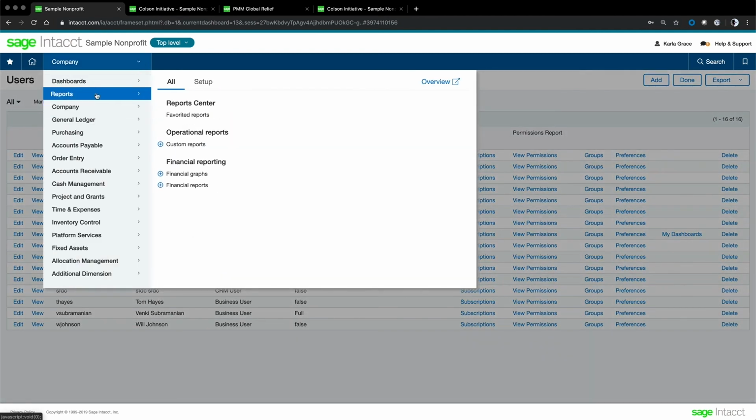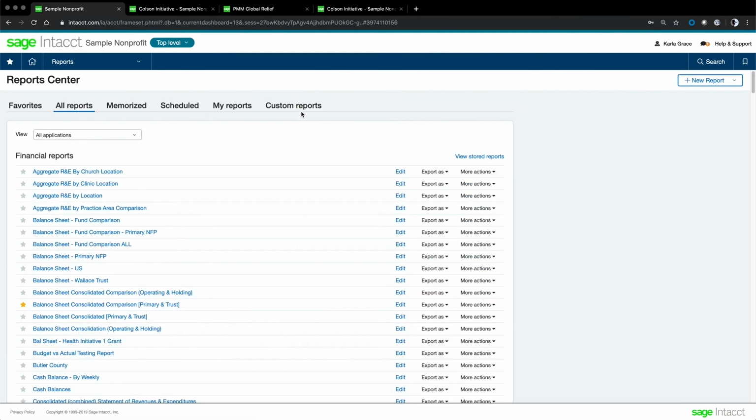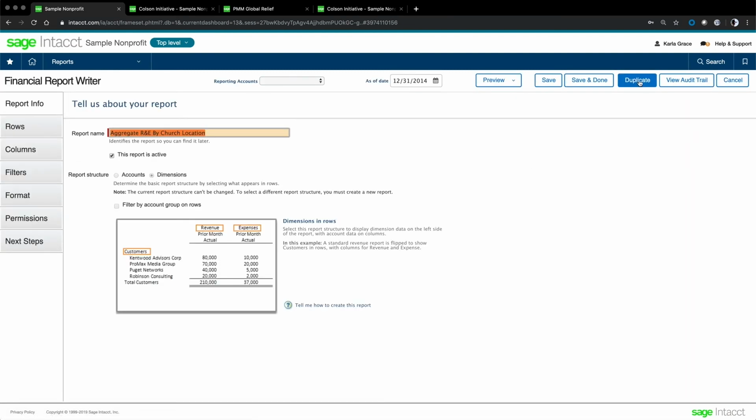Speaking of duplicating items to get started faster, let's look at some areas where you can duplicate records to build a variation of the original. In Reports, this is in the Report Center, I can open a financial report in the Financial Report Writer and simply duplicate it. After I give it a name, I can open it and make changes to the report or make changes to the one I'm on, knowing that I've saved a duplicate.